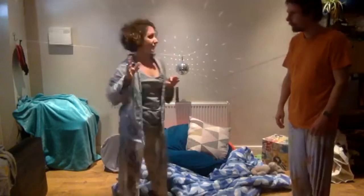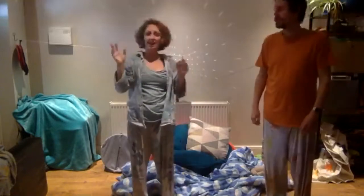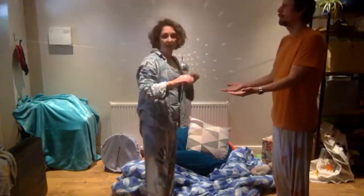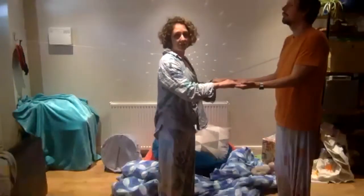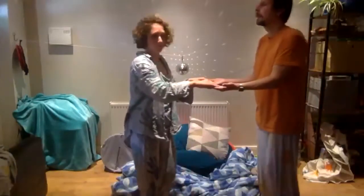Here's a good little game that you can play together. One of you is going to close your eyes, or you could use a blindfold or a blanket. So we're going to shut all the light out. The person with their eyes closed is going to hold their hands out in front of them. And the other person is going to put their hands on top, just nice and gently, and you're going to have a couple of minutes of leading your partner around the room.